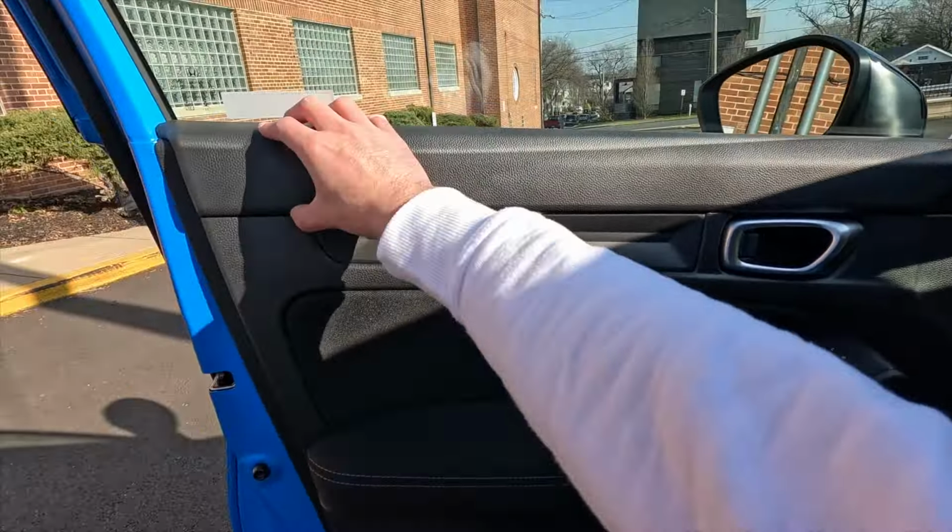Then this piece is some satin black plastic. You get a satin chrome looking door handle. You have your power side view mirror controls, your unlock and your lock functions. This is going to restrict your passenger window privileges. You get automatic up and down windows in the front. You do not get automatic up or down windows in the back.